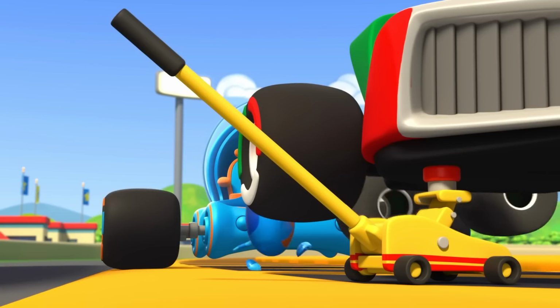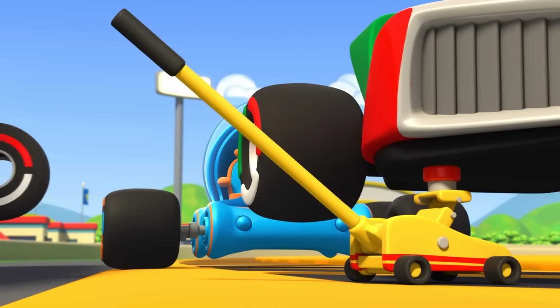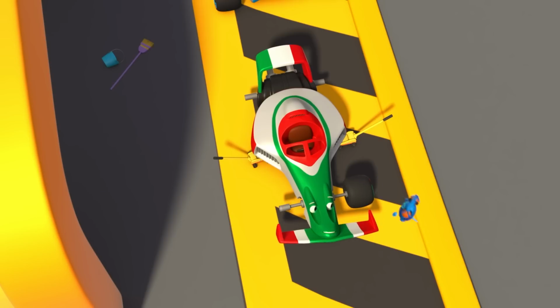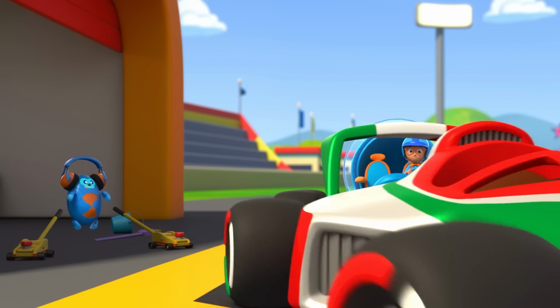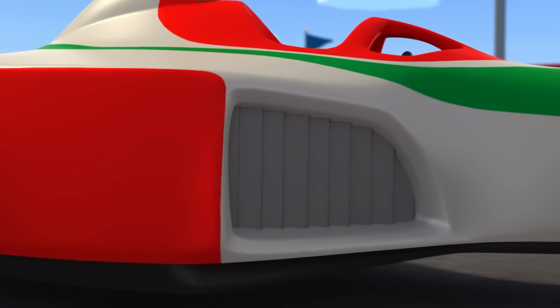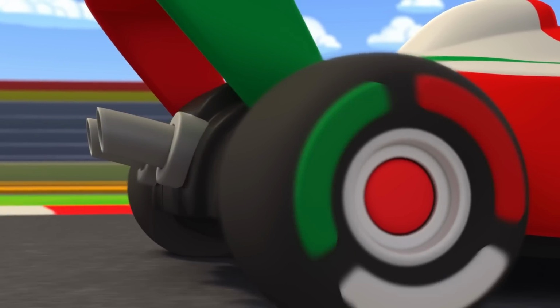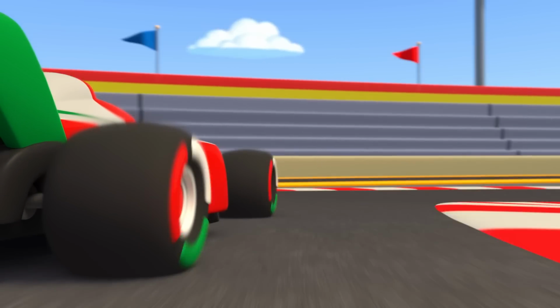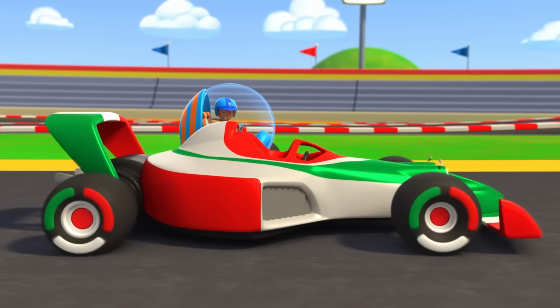Ricardo, do you have special tires? I do. My tires are wider and softer than regular car tires, so I can go even faster on this super hot track. Thanks, D.BO. Now you're even faster. My powerful engine is 5 times stronger than a regular car's. I can reach my top speed of 220 miles per hour. See you at the finish line, Blippi!